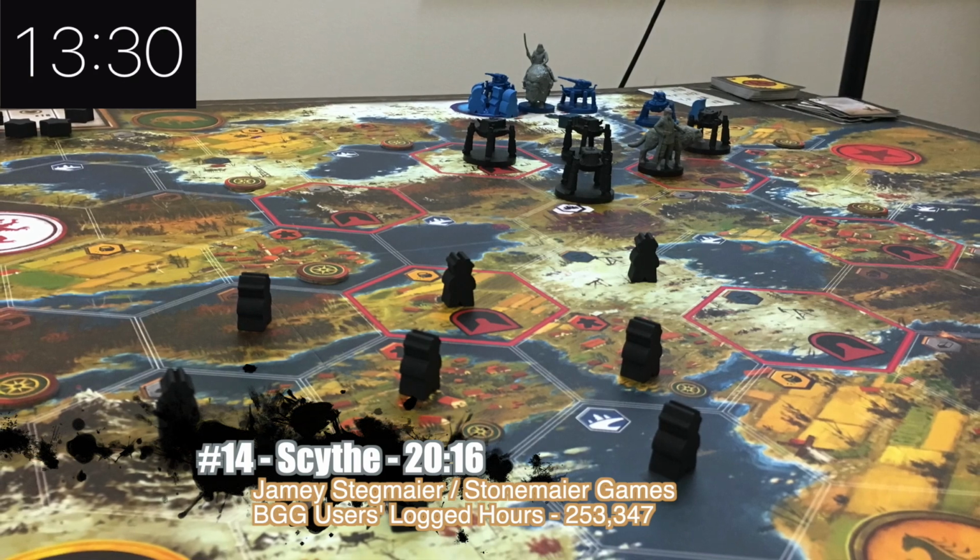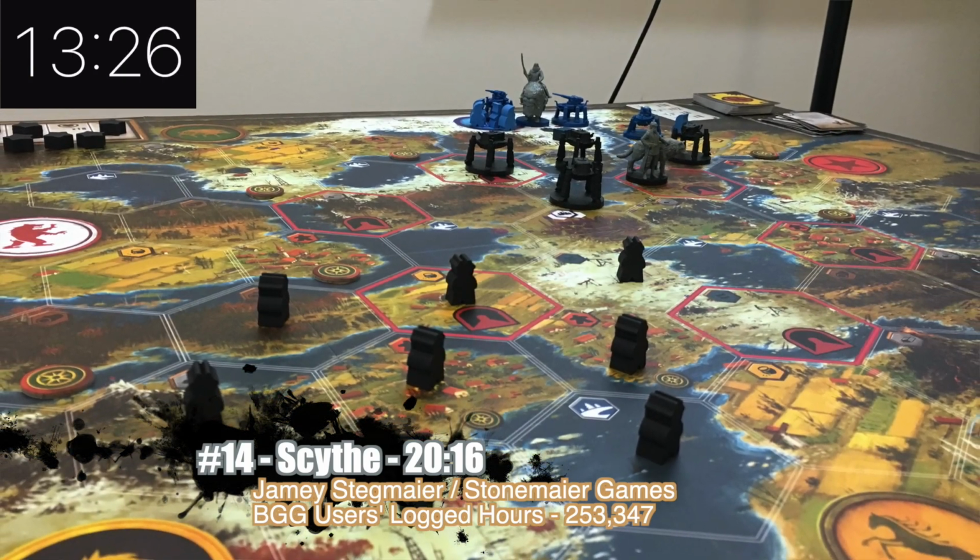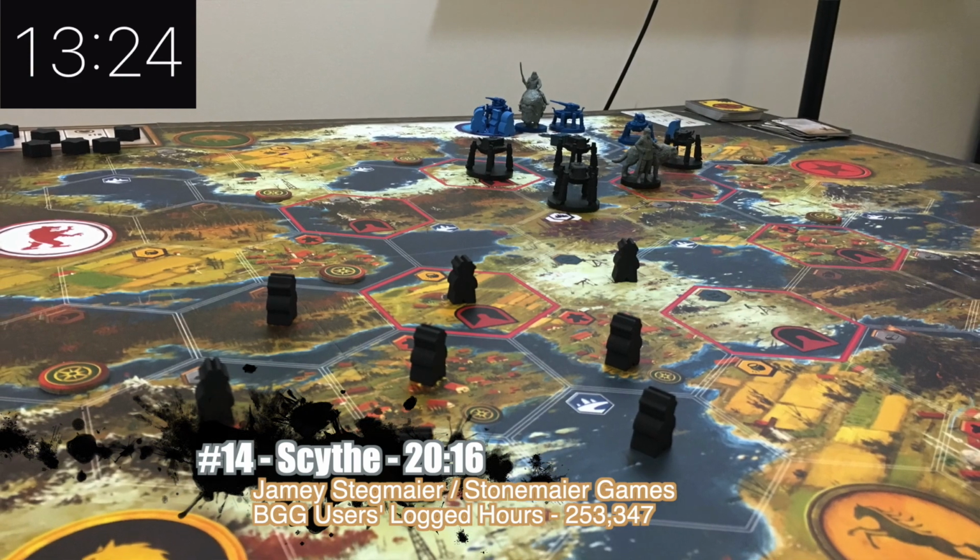Number 14 is Scythe. Excuse me. Scythe with 20 hours, 16 minutes, new to the list. What really has kicked Scythe off for me is the Rise of Fenris expansion. I don't like Scythe solo very much. I think it's the only Ultima I don't like from Stonemaier Games, but people love it so much I feel like I need to give it another chance. However, multiplayer, Scythe is amazing, and Rise of Fenris really makes it a must-have game in my opinion.